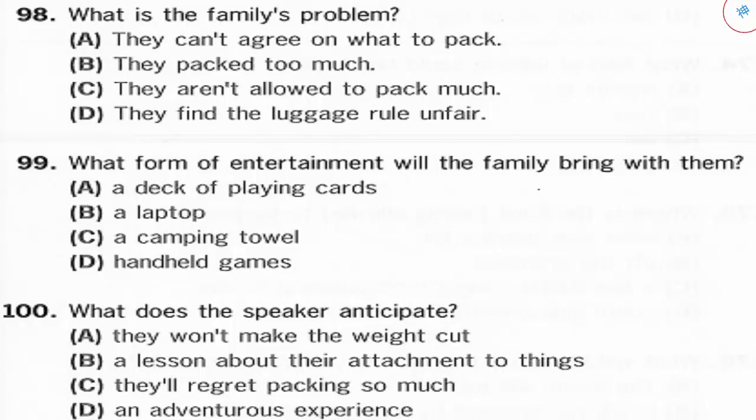98. What is the family's problem? 99. What form of entertainment will the family bring with them? 100. What does the speaker anticipate?